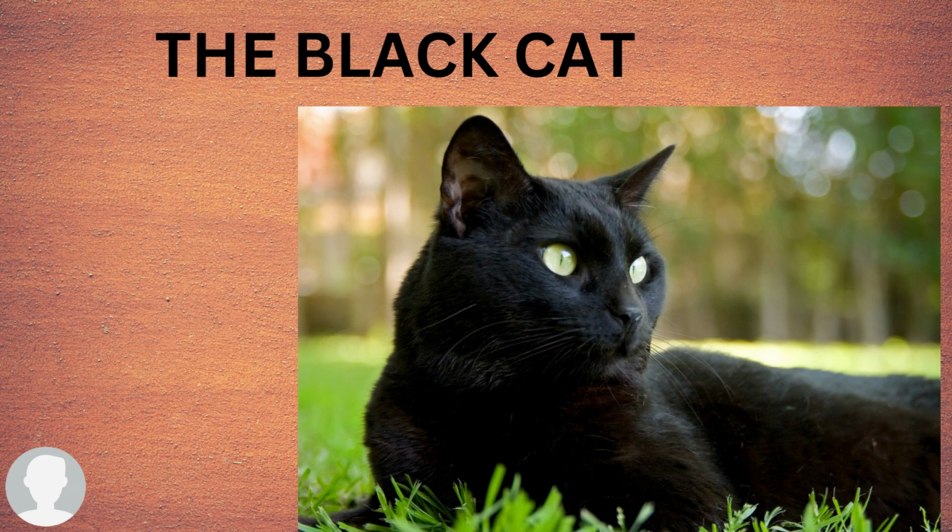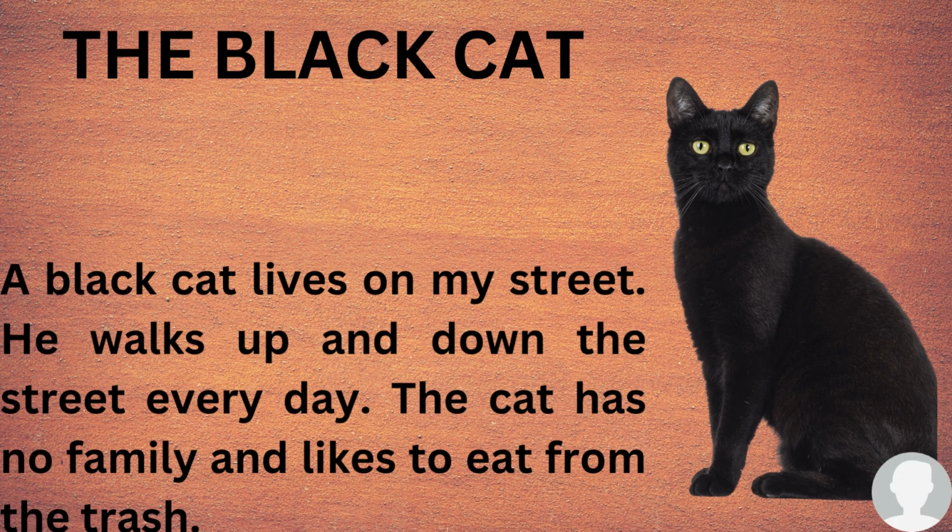I can say I see a black cat with green eyes looking into the distance. He seems very focused on something. He looks very serious and he's outside because he's on the grass and there are trees surrounding him. Now, we are going to continue to get into the story. The Black Cat. I am going to read it twice and then give you a few seconds to read it as well before going on to the next page.